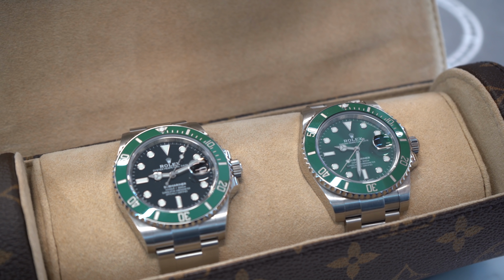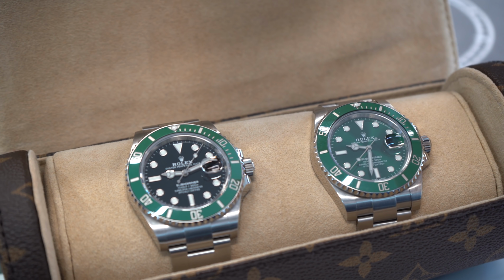So there you have it. The four probably most popular watches worldwide, not just my favorite watches, four stainless steel sports models. As you can see from the past, the price increase has been crazy. Like I said, the GMT Master IIs are double retail, and the Submariner is exactly the same.